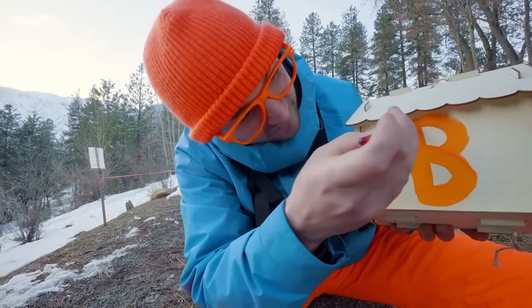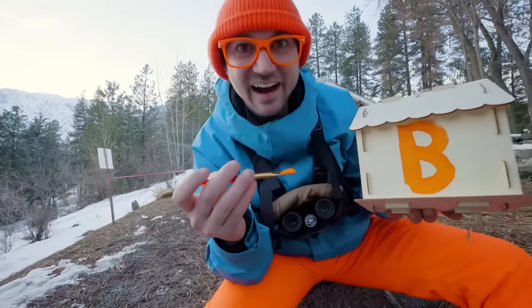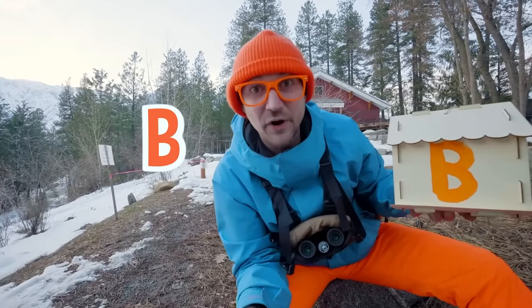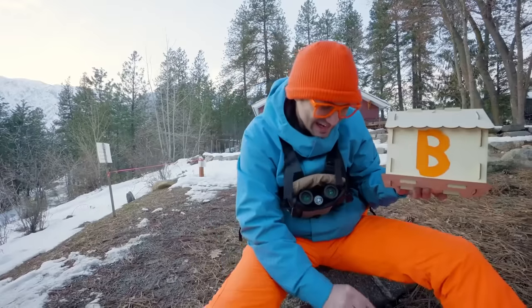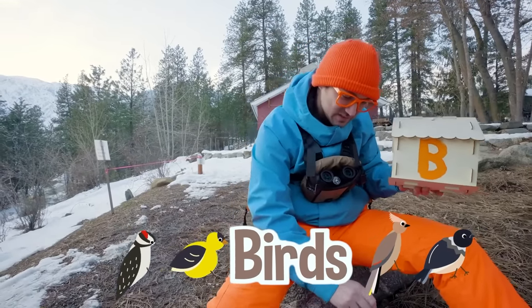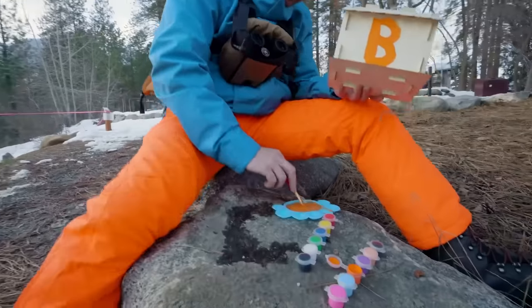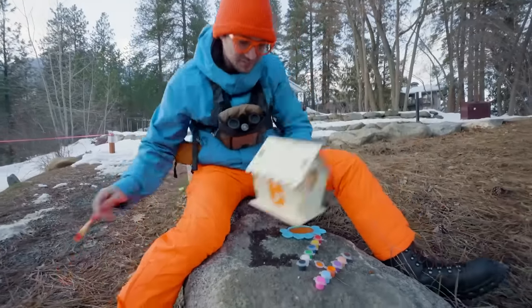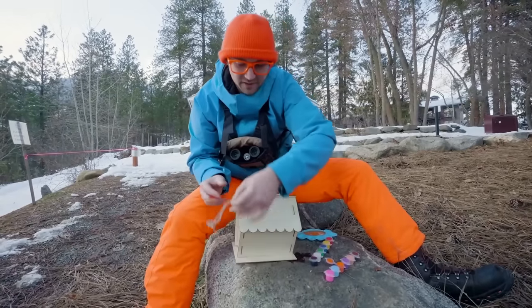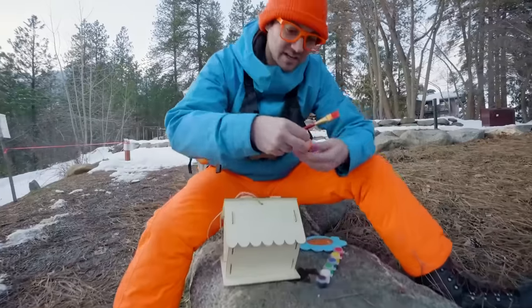Here we go. Yeah, you're right. It's the letter B. B for bird. Yeah, because we saw so many birds today. Okay, let's rinse out our brush. Now we have a B on this side, and let's make another design on this side.